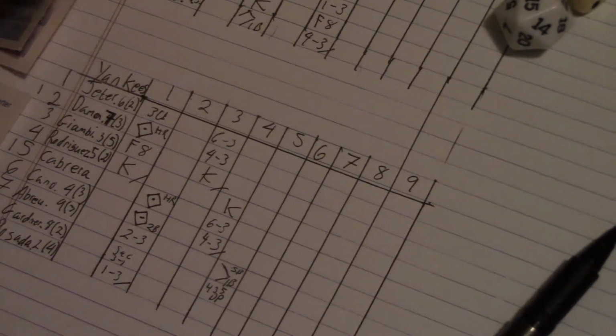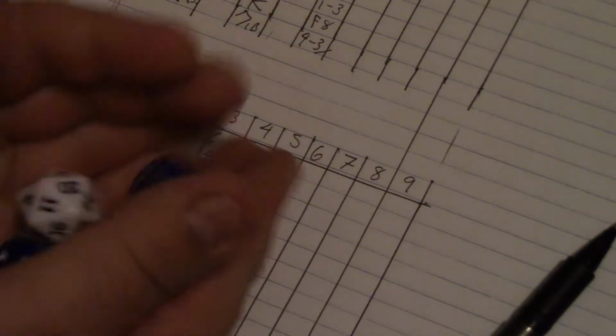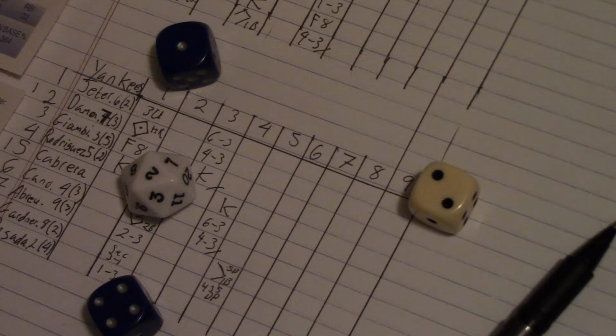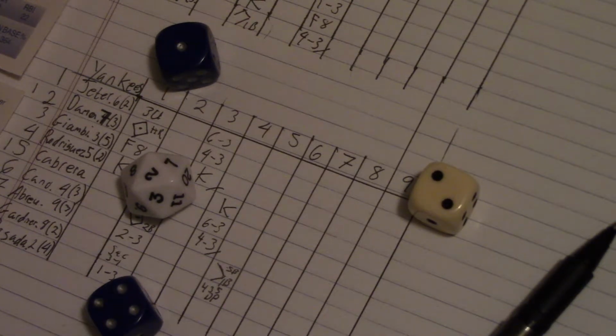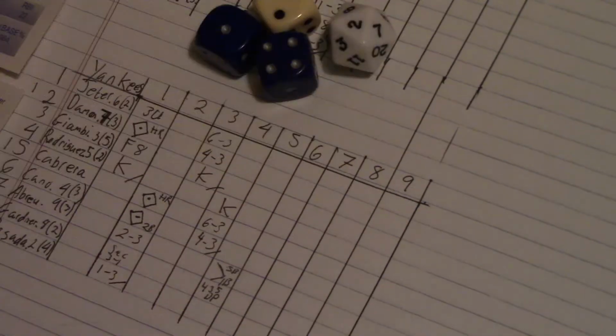Brett Gardner with a hit and run didn't work. Backfired. Bases cleared. Posada up now. Posada's going to swing, and gets a 2-5 and a 2. 2-5. Not going to be much. He's going to walk him. Draws a 2-out walk.